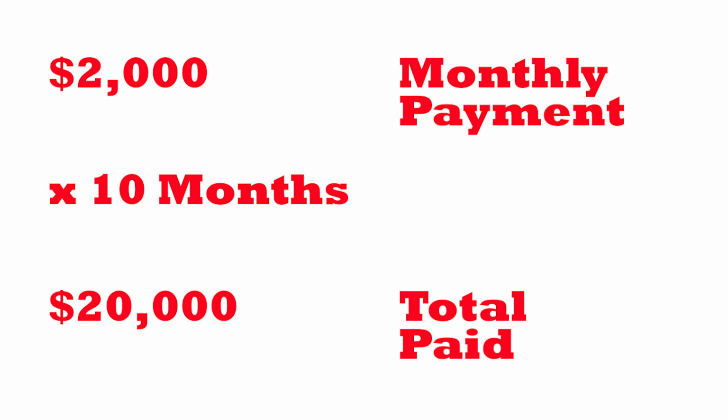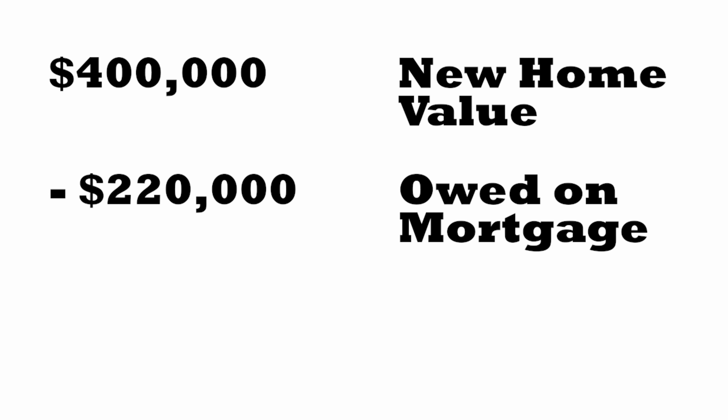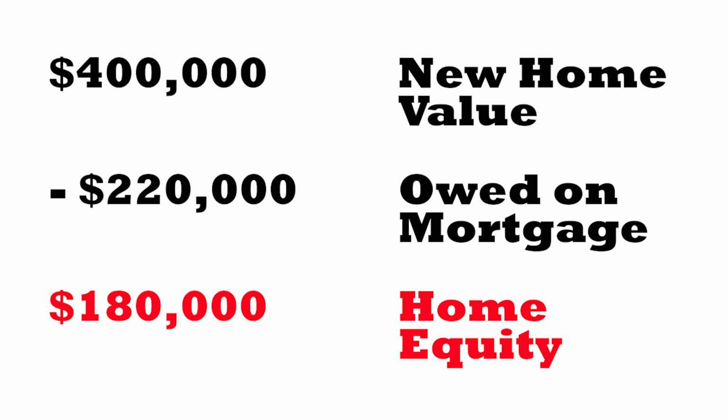Now, hypothetically, let's say your mortgage payment was $2,000 a month, and over the next 10 months, you put another $20,000 towards your mortgage. That would lower what you owe from $240,000 to $220,000. But let's say during that same 10-month period, the value of your home increased from the original $300,000 to now $400,000. So what you do is you take the current value of your home, which in this example is $400,000, and then subtract what you still owe, which is $220,000. That leaves you with a difference of $180,000. And that $180,000 is what the equity is in your home.